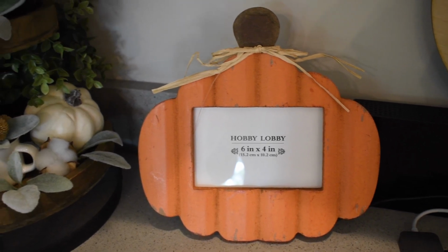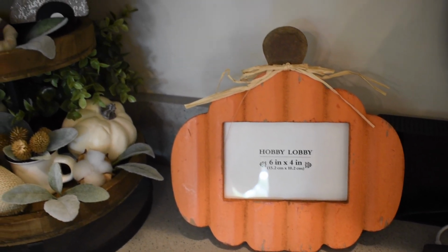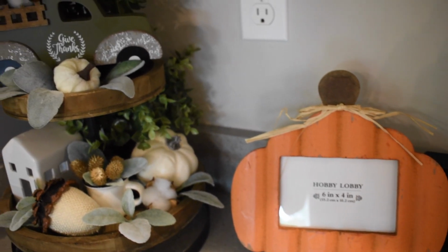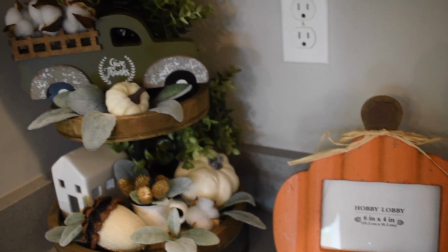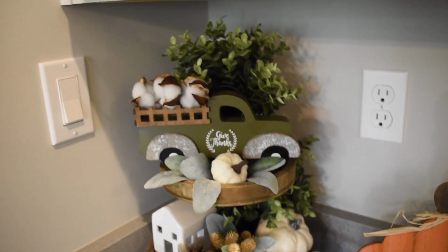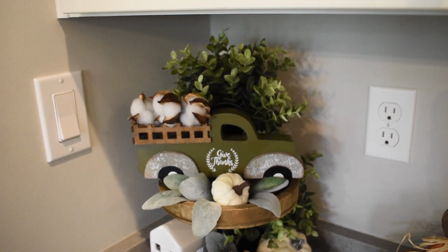This pumpkin picture frame, as you can see, came from Hobby Lobby. I still need to get a picture printed and put it in there. But moving on to this tiered tray here over in the corner. I love decorating this for the seasons and holidays.